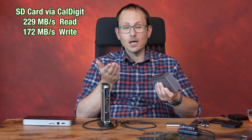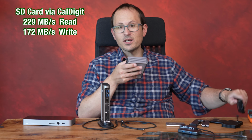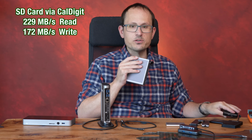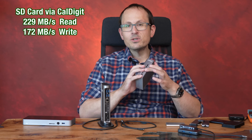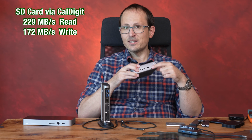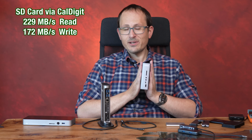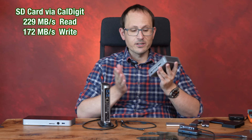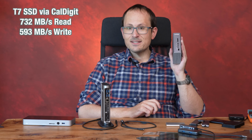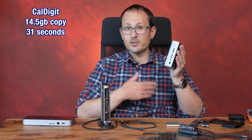It's basically double the speed of any of the other actual hubs we tested here and getting close to what the Pro grade was able to achieve, about 30 shy on each of those metrics. It seems to be the only one that's actually using a true UHS-II interface in terms of SD card. So if you're looking for the fastest backup for SD in studio, your search is over, you can just get this. It also got 593 and 732 on the T7 and took only 31 seconds to transfer the folder.